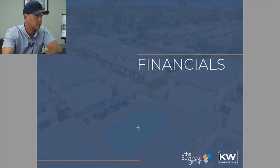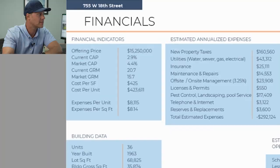So let's find where the numbers are. In the broker packages, the numbers are always in the back of the book. So all good there. But okay, going into it, $15,250,000. They're showing a 2.9% cap rate on current and a 4.4 cap on market.